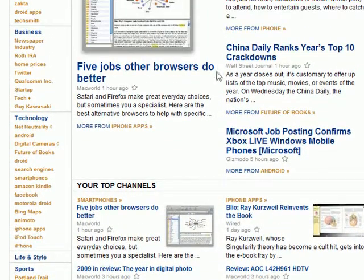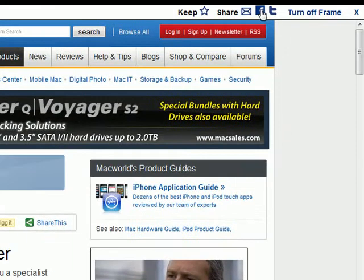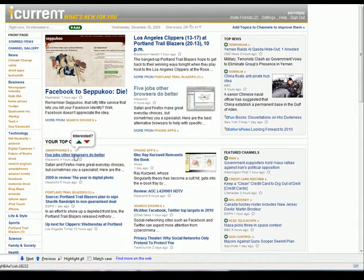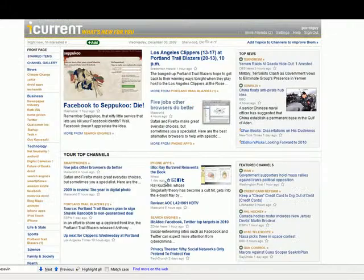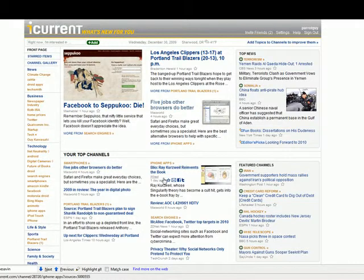And what this gives you the opportunity to do, you can share them, you can post them on Facebook or post them on Twitter. You can also rate the articles. So if I want to rate this and say, yeah, I'm interested in it, I want more on personal computing, more on Flickr, more on social networks, more like this, and then Icurrent knows to give you more articles on the features that you requested.